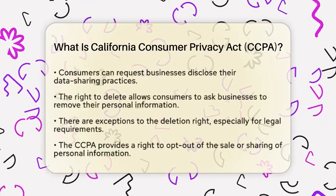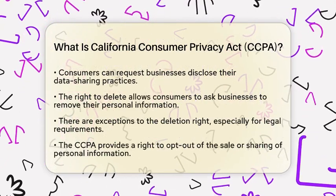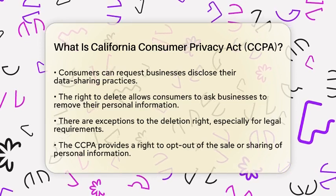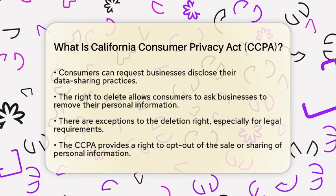Another important right provided by the CCPA is the right to delete. Consumers can request that businesses remove their personal information from their records. However, there are some exceptions to this right, such as when the information is needed for legal purposes.